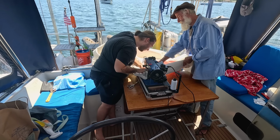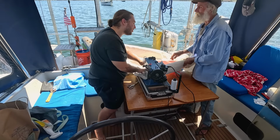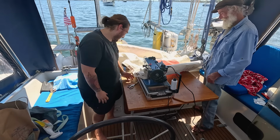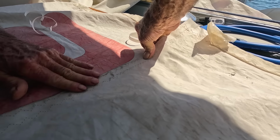I invited over a new friend, Lance, who we met through Trout. Lance has way more sailing, as well as general life experience than I do. He's been sailing his entire life and has patched many sails up. We are super grateful he was willing to come over and lend a hand with this repair.